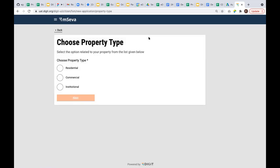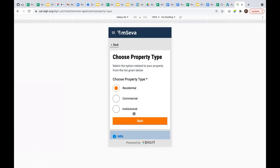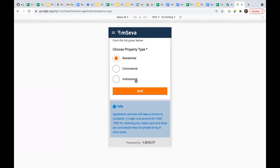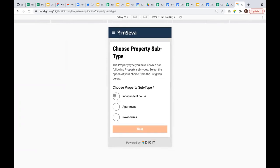Yeah. So it asks what the property type is, because the pricing also changes depending on the property type and subtype. If it is residential, there is a different pricing available. If it is commercial, there is a different pricing available. And I'm saying it is an independent house, I want to desludge.